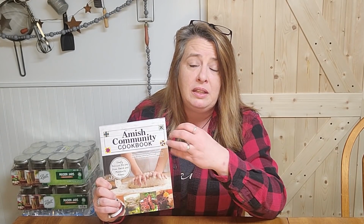It's always good to have cookbooks in case you're not sure what to do with those preps. And older books, Amish books, things like that, they use a lot of basic ingredients, which is nice. So it makes it easier to use your preps from it. And so that is a super cool book. I really love that one.